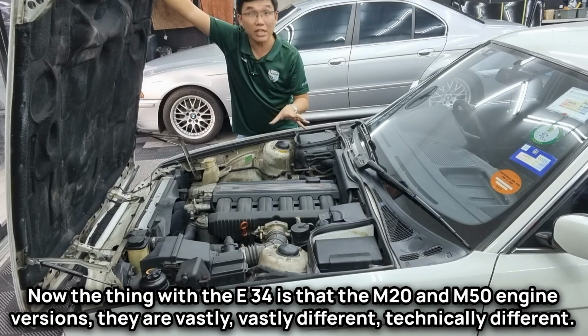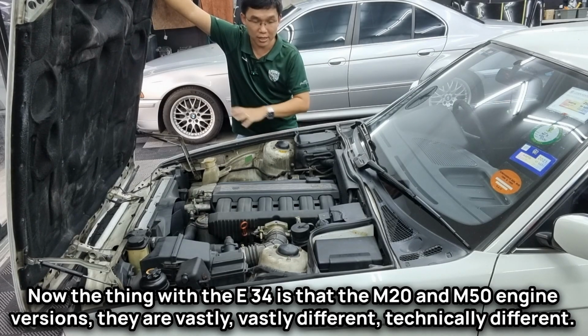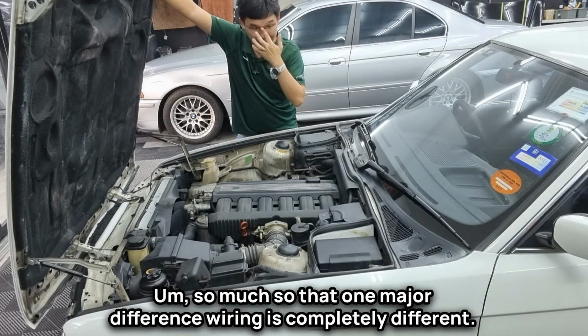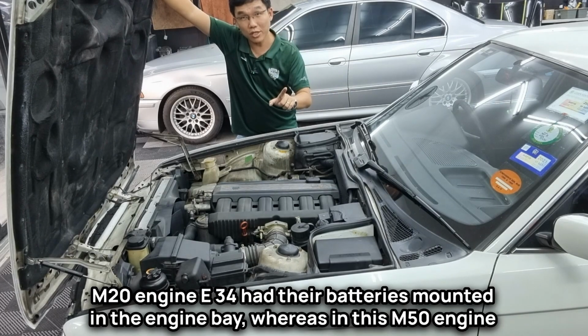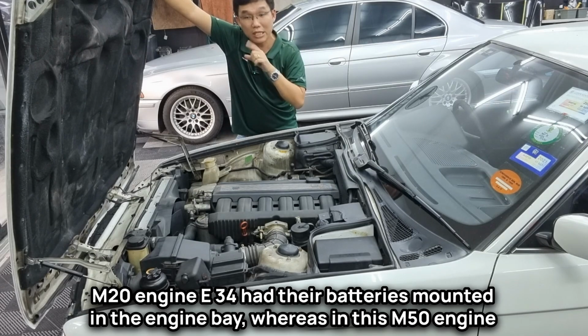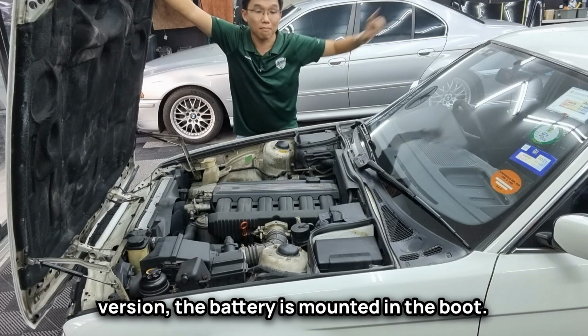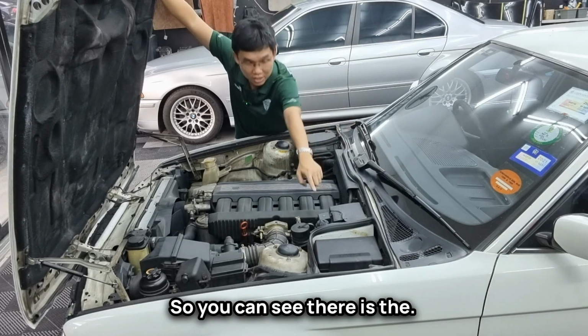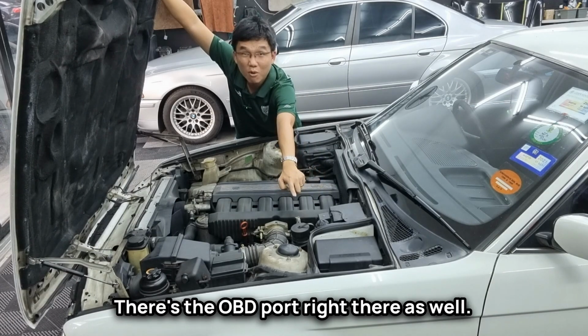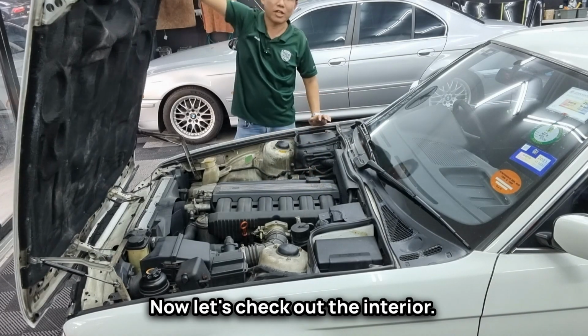Now, the thing with the E34 is that the M20 and M50 engine versions are vastly technically different, okay? So much so that one major difference, wiring is completely different. M20 engine E34s had their batteries mounted in their engine bay, whereas in this M50 engine version, the battery is mounted in the boot. So you can see there is the battery jumper point right here. There's the OBD port right there as well. Now, let's check out the interior.